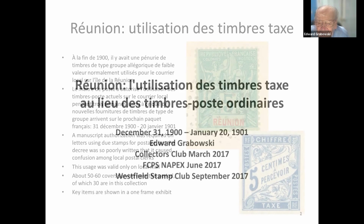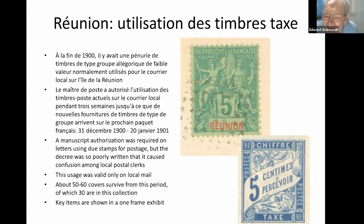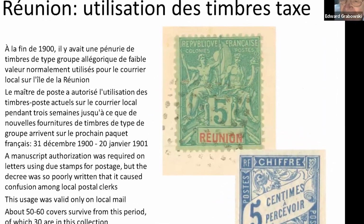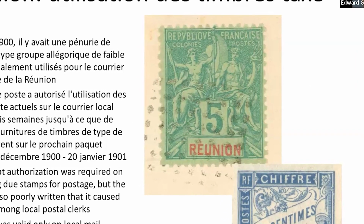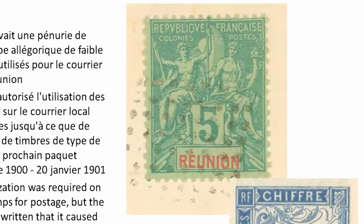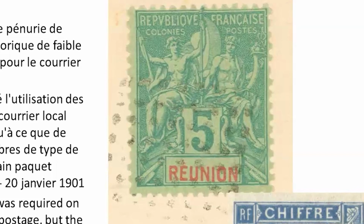And I spent much of my philatelic life collecting the stamp at the upper right, the French colonial allegorical group type stamp. This stamp was used in all the French colonies. I collected postal history from all the French colonies, and I also collected anything else that was going on in the period. This stamp had values of 1 centime to normally 1 franc, some colonies 5 francs.